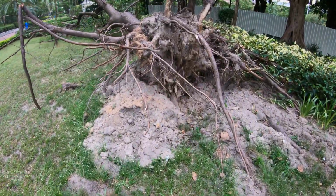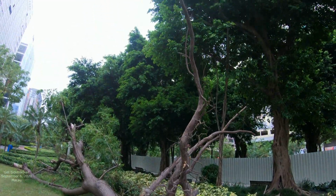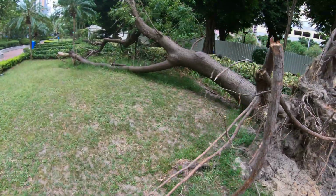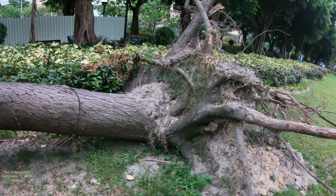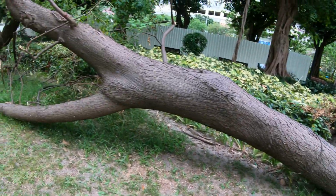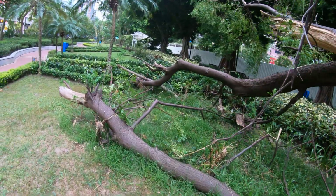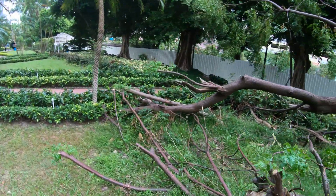So yeah, it just kind of tore through it. This is about 2 weeks ago. Most of them they've already cleared away, but they clear out the ones that affect traffic and pedestrians and things like that. But this one fell over in such a way that it doesn't really affect anybody. So it's kind of interesting.